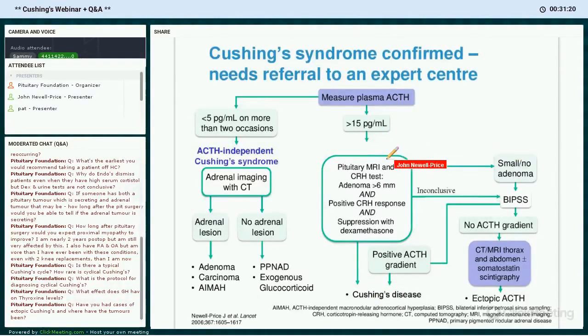However, if there isn't a clear tumour on the MRI scan, if it's small, if we don't see anything, or if these tests are inconclusive, we would normally recommend what's called bilateral inferior petrosal sinus sampling, or BIPSS. This is a very specialized technique that should only be done in very specialized centers, where small plastic tubes are steered up to near where the pituitary is, and the ACTH is sampled from near the pituitary and then compared to a sample in the arm.